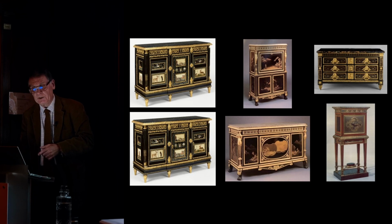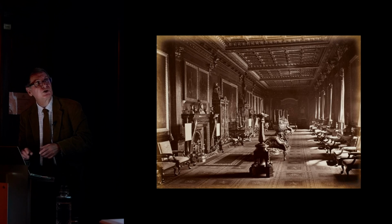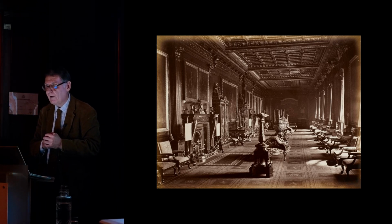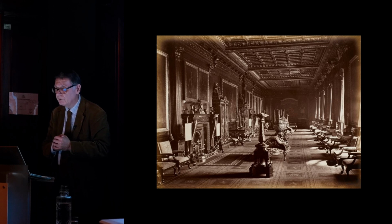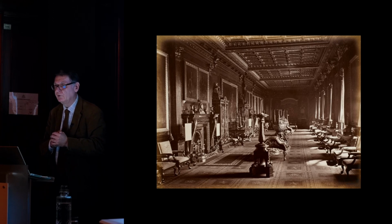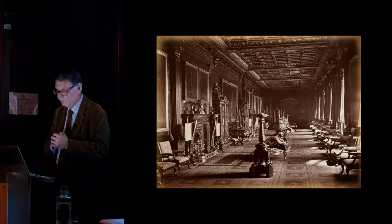In the mid-1820s, Alexander turned his attention to the famous Long Gallery, which housed most of the major full-length portraits of the main members of the Hamilton family, along with those of King Charles I and King Gustavus of Sweden that had been given to the first Duke of Hamilton in the 1630s.